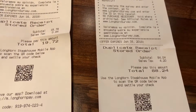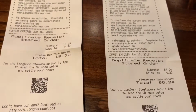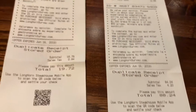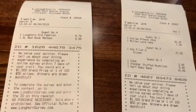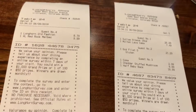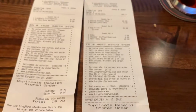All in all, we definitely got our money's worth out of this. If we were to have to actually pay for three people to eat here, I will say that it was worth it. And what you guys don't see is we are getting a complimentary molten chocolate lava cake with a side of ice cream. The ice cream is gluten-free. So we'll let you know how that is.